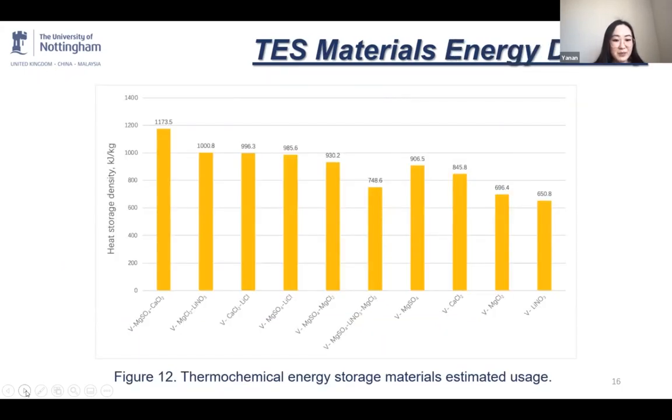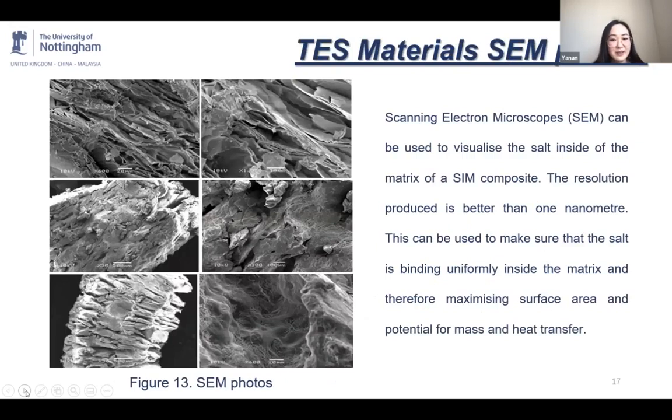So this figure more clearly shows the energy density of different energy storage materials. In the following lab test, we mainly focus on the first 4 materials. These SEM photos show the changes in the surface of the vermiculite impregnated with different TES salt before and after treatment. We can see that the salt is attached to the surface of the vermiculite after the treatment.